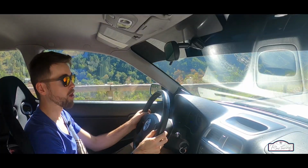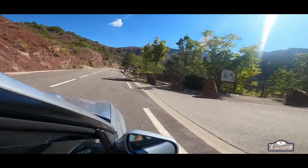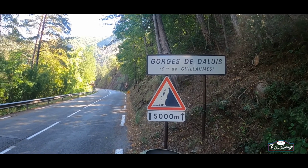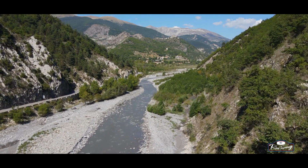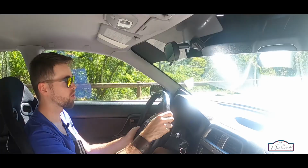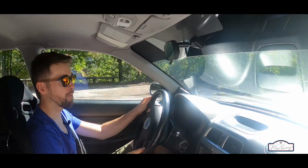12 kilometers long, this part of the route 2202 starts from Guillaumes to finish in Daluis town, which also gives its name to the canyon, or gorges, as French people say. The road goes alongside the Var river that eroded the rock over millions of years to give us this unique gorge. Beautiful.